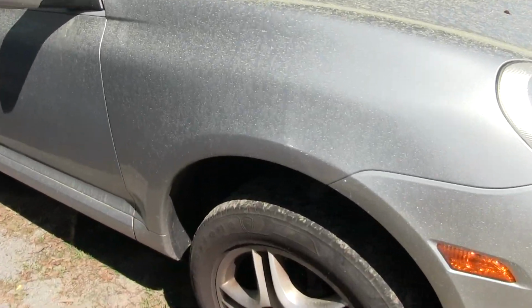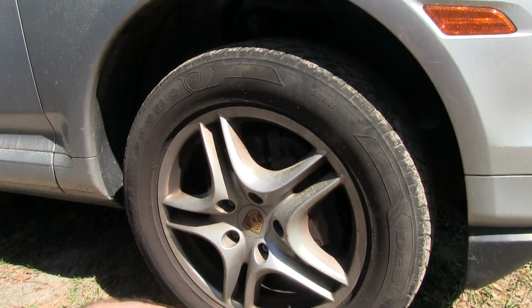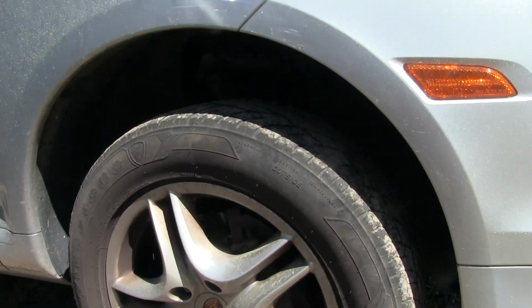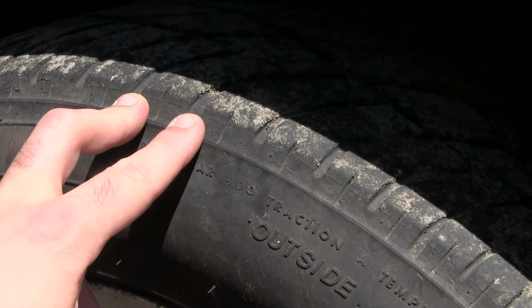Anyways, let's look at the wheels here, right? Now, it's got Firestone tires on here, the Destinations. Not the best looking tire on a Porsche. I mean, it just doesn't look good, does it? It really doesn't. First off, why they don't look good is because they're dry rotting. I mean, let's get a close-up shot. Those tires are dry rotting.